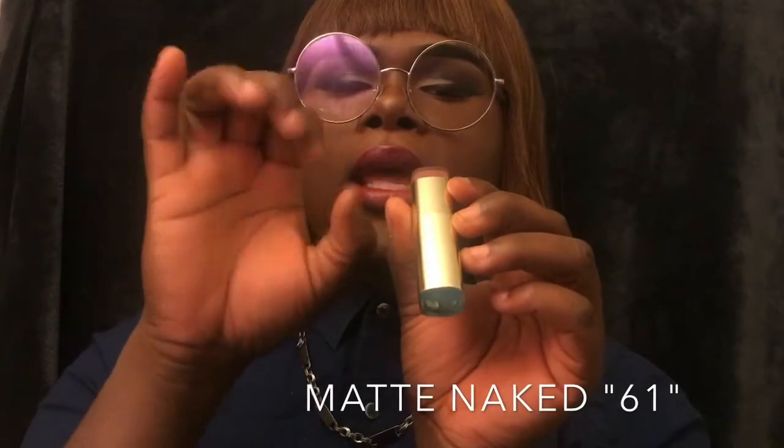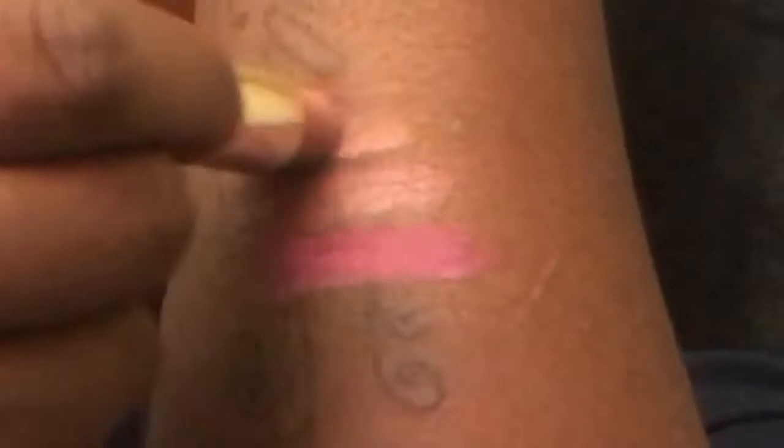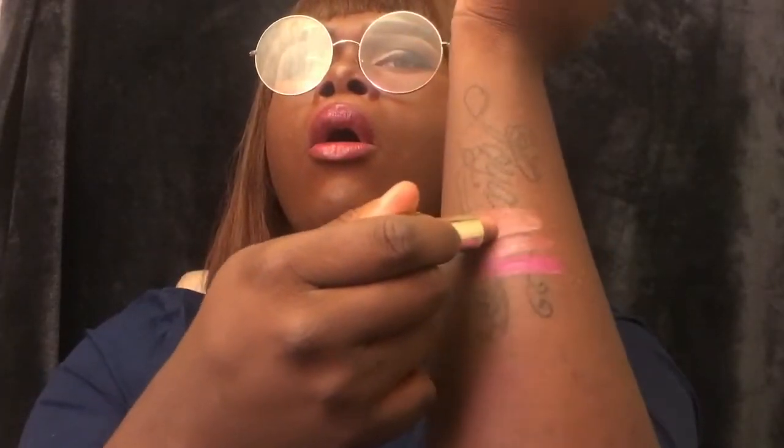So now this is Matte Naked System One. I think I should shoot that. Wow. Look at that. This is actually matte. Oh, this smells like grape. Smells good.